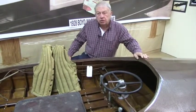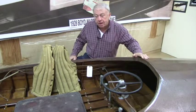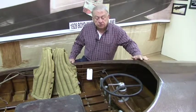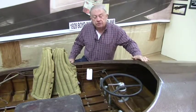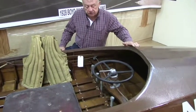Boyd Martin put them in. Quite a few of the boats that raced in this era ran with tiller steering. In other words, you reach back behind you to a tiller and you steered it that way. Right. This boat, although it was unusual for 1928, did have a steering wheel, and it also had a throttle control on the steering wheel, which was a little different also.